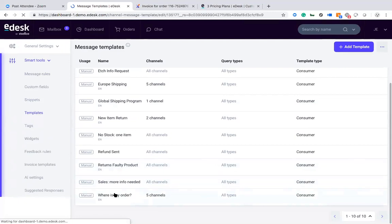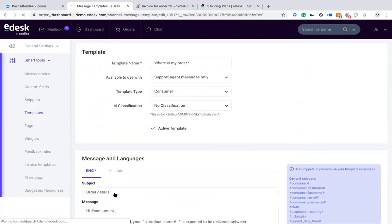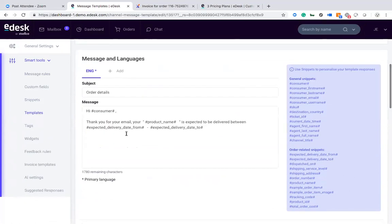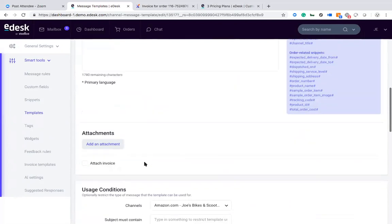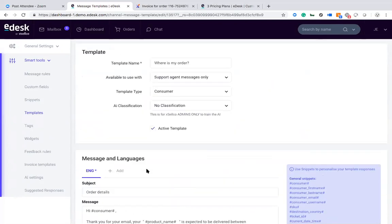We can make our own pre-made templates as well, really easy to do. We'll just name the template. We'll write up the message. The message can also contain snippets. We can see the full list of snippets here on the right hand side. And with the templates as well, they can be inserted into the message and also automated.